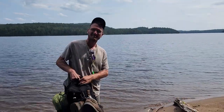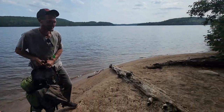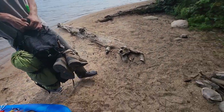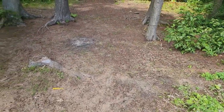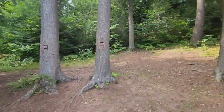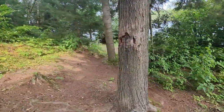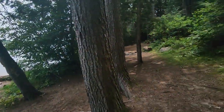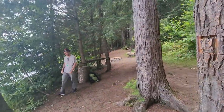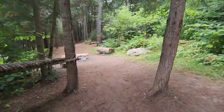How do you think Site 3 is today, Garrett? Challenging. We've got a lovely beach entry, our fire pit, tent pad right there. And if you come around the corner, there's a second tent pad just over here. And this lovely beach. This isn't terrible. We can live here. This is a good spot.